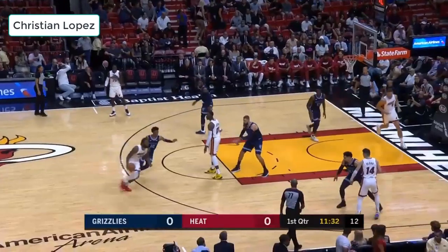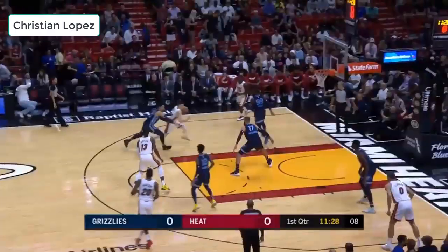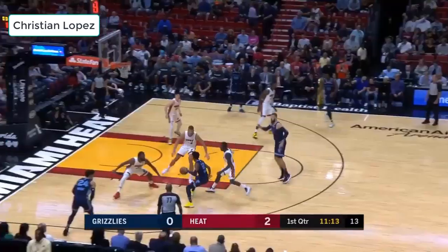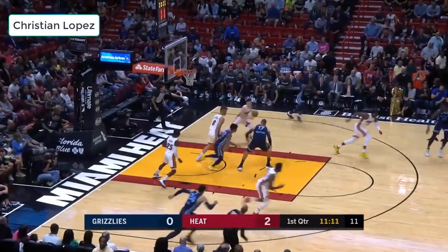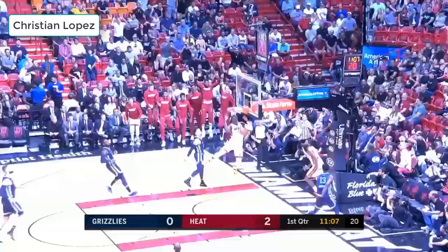There's your Heat first five right there. Coach Spoelstra telling Jae Crowder on Kendrick Nunn. This is Herro against Dylan Brooks. Turns the corner, puts it up, and scores on his first off the glass. Nunn is on Morant, a gifted playmaker, but turns it over. Here comes Winslow, racing with Jackson, lobbing for Bam.